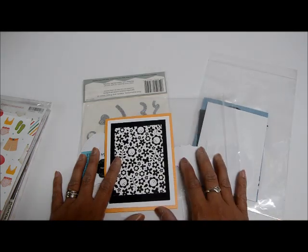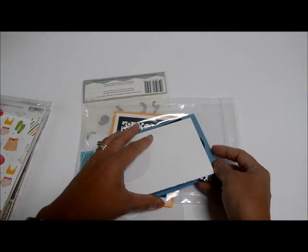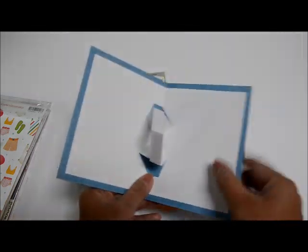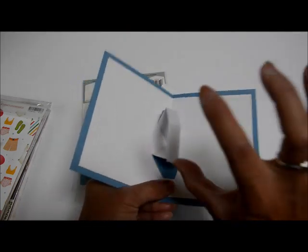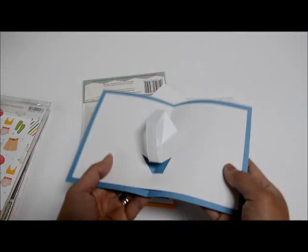They did not give us a die. And then they did the other card, and the lady that was teaching it kept on showing that this card, when you open it up, again, they were doing the devices, and this one was a little bit more difficult, but it's supposed to be, in her example, there was a little snowman over here, and then you will open it up and then the snowman comes up.